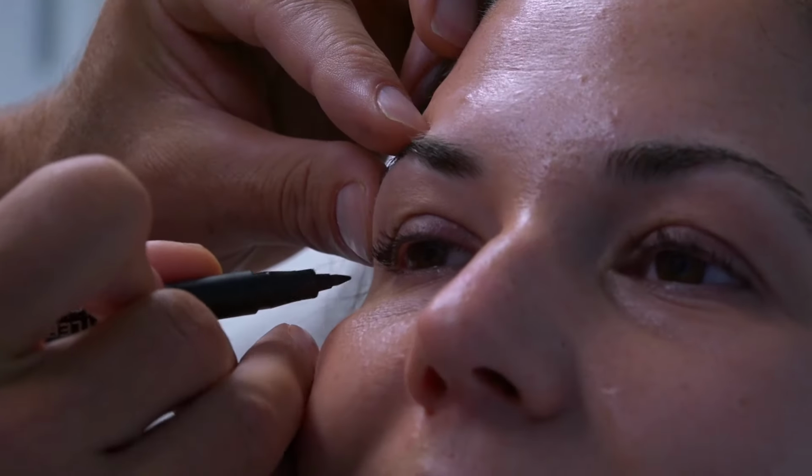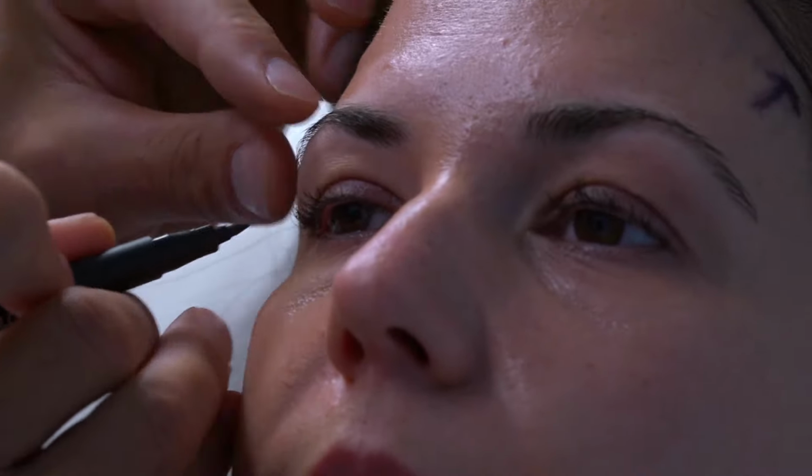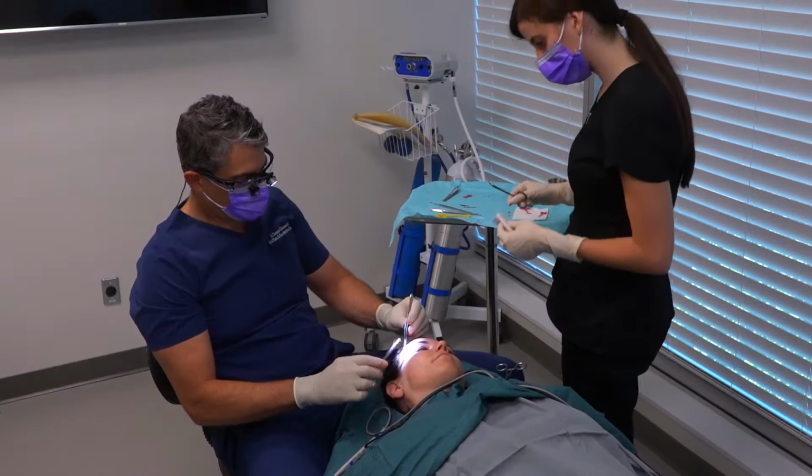So the skin is marked. We have to be careful to take the right amount of skin. I think that's critical. Once the anesthetic is applied, the skin is removed with a scalpel so that it doesn't damage the skin with heat. The skin is removed, and if fat needs to be removed, that's done at the same time. And then the skin is closed with very fine, delicate sutures.